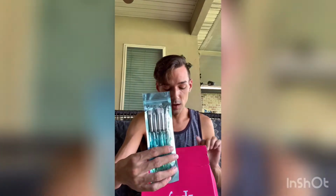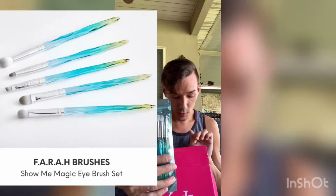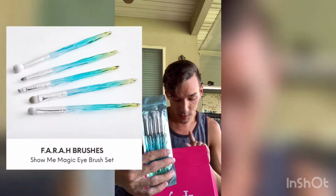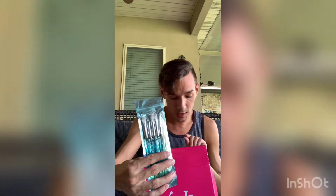So that is the Be Beautiful Be You Farrah eye brushes for your eyebrows and your eyelids. These brushes change the game, created by a team of beauty lovers. They feature luxe synthetic fibers to take your shading, blending, and cut creases to the next level. This is a 5-piece set, 100% vegan and cruelty-free. Nice. So, we love the Farrah brushes. Next, we have this fancy nail lacquer.